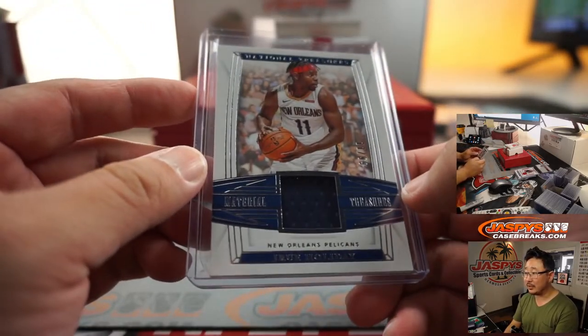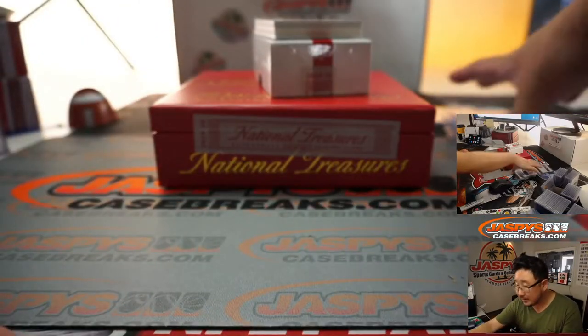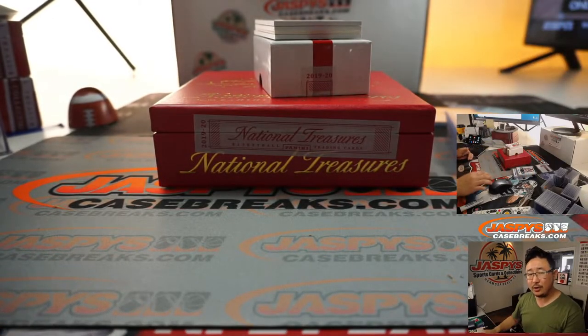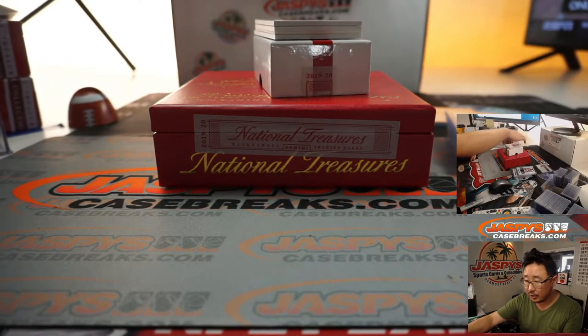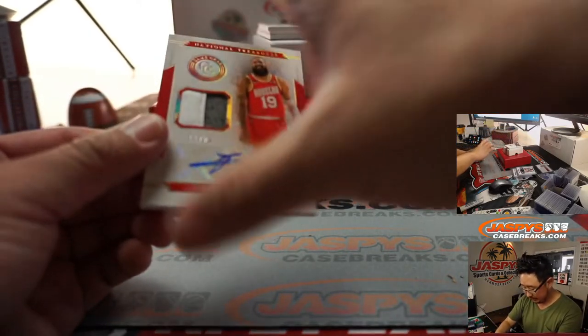I rarely hit those jersey numbers. It actually does give the card a little extra boost in value. Sorry, a lot of box dust here. I don't remember, Brandon. I think it's still on the site if you want to check it out. Billy Donovan's the new coach for the Bulls. That's right, Patrick. Thank you.